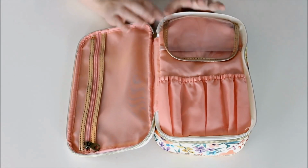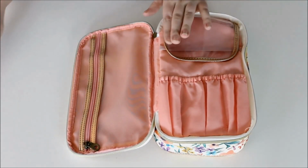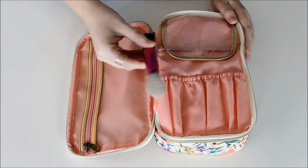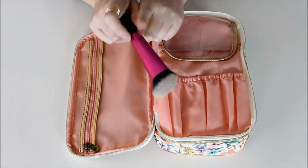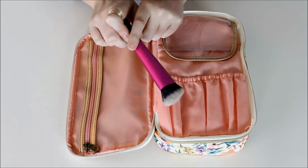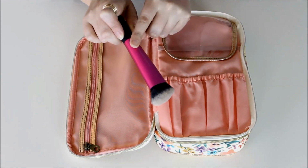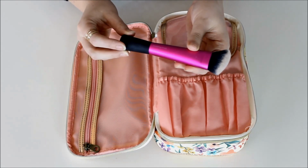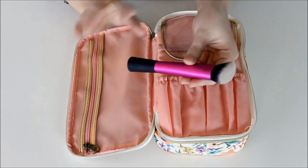Next, I'm gonna be putting in all of my tools. So I'll start with makeup brushes. The first thing is my foundation brush. I use this to apply my primer, my foundation, my concealer, pretty much everything. This is what I use to blend it out. This is the Real Techniques sculpting brush, and it's my go-to.